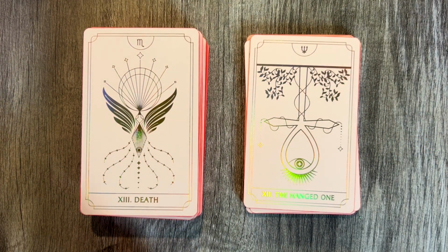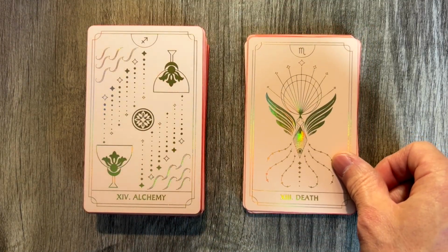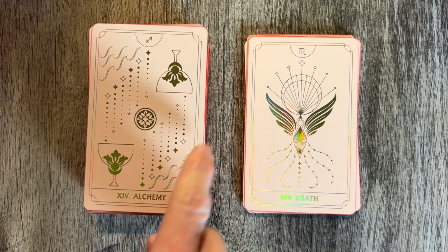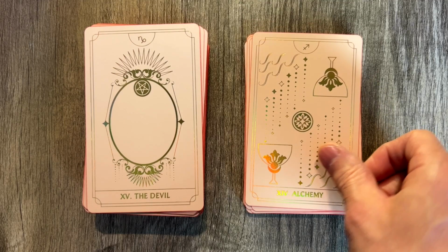Death card with the changes. Okay, looks very cool. And then we have Alchemy. There we go. A little bit of the water going here, water going there, and almost like an action line for the waves. A little bit of a wavy action built into that.